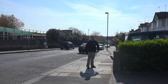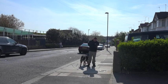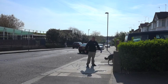Number two, a two-year-old German Shepherd. I'm going to show you the most invisible thing. It's going to show you how it feels and stuff.